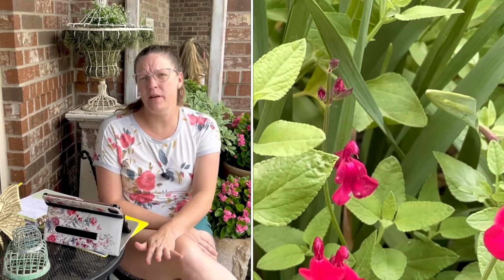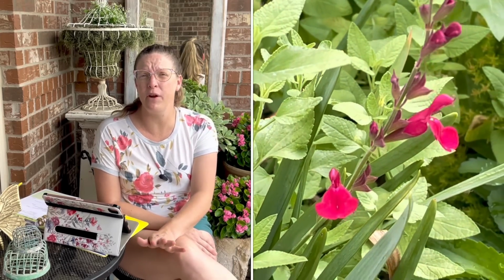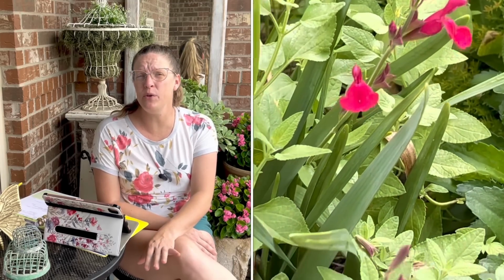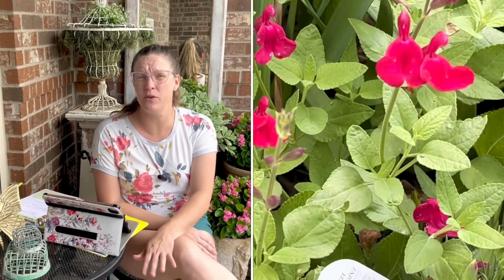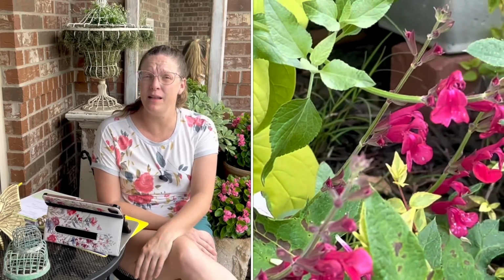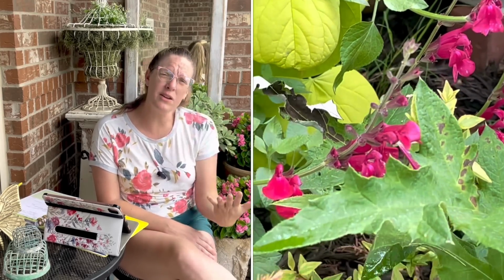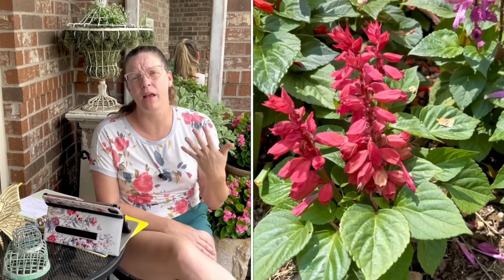One of the things I've noticed about salvia over the years is that if you don't prune them, they'll really develop very woody stems. So I do prefer to prune mine at least once through the season, once I've had one flush of blooms, and then I like to prune them at the end of the season so that I don't develop really hard woody stems that aren't super attractive. When you cut back or prune the salvia, it will produce new growth from its base.